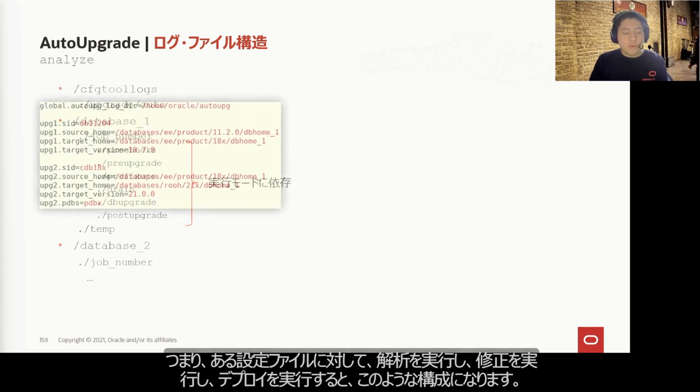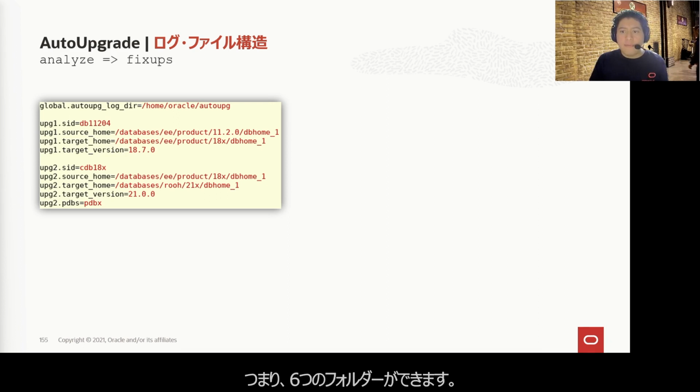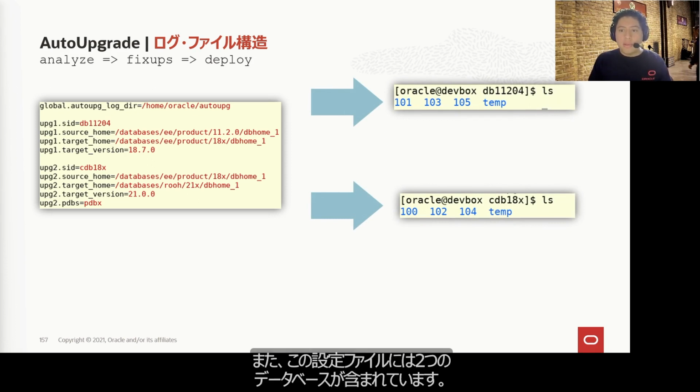So this means that for this configuration file, if we run the analyze, then we run the fixups, and then we run a deploy, we will end up having this structure. So we will have 6 folders, one created for every job execution, because we have 2 databases in this configuration file.